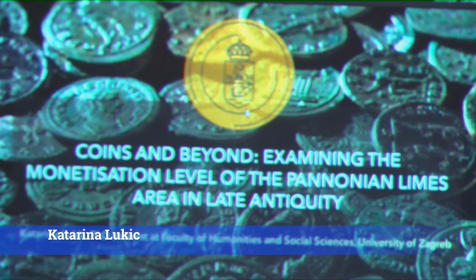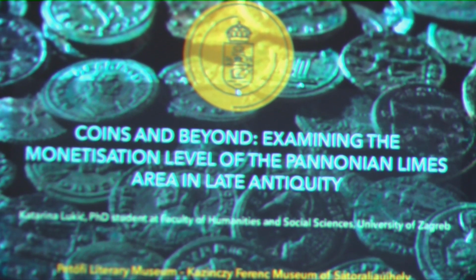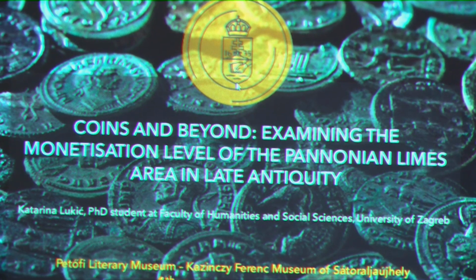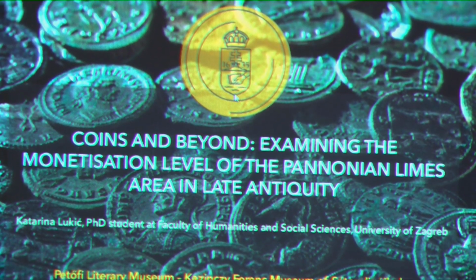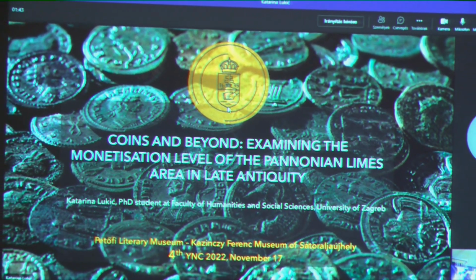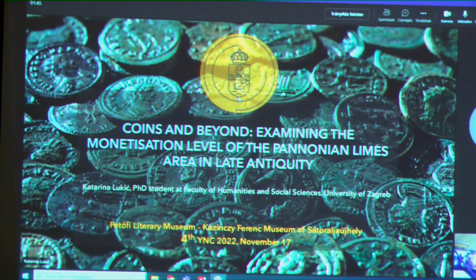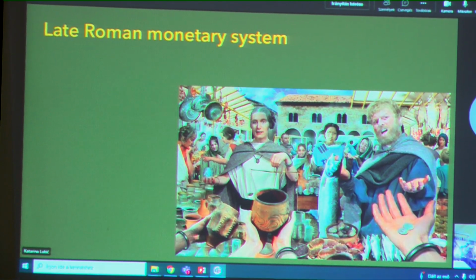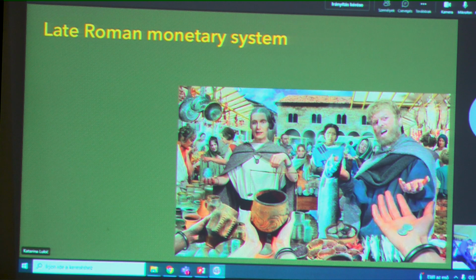I'm Katarina from Zagreb. I'm a PhD student at the Faculty of Humanities and Social Sciences in Zagreb. And today I will be focusing on examining the monetization level of the Pannonian Limes area in late antiquity. So before we go to case studies, I would like to put the topic into context by highlighting a few characteristics of the late Roman monetary economy.